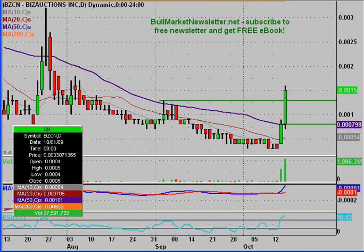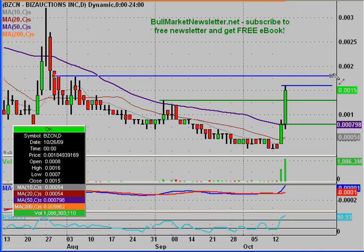Now on the resistance side of the equation, we have our little short-term one here, just simply because that's where the profit taker stepped in today. That was at 0.0016. And then the next resistance is going to be right over in this area here, so not too far off. You can see we have an area of price congestion right around this area.